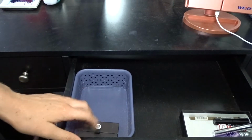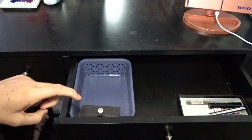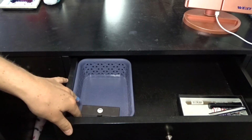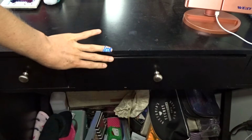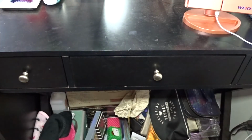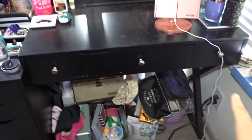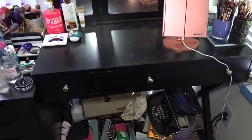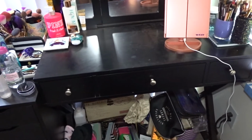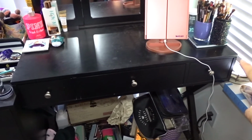If I'm doing any other project panning, those products will live in here, and then I will put all of my weekly makeup basket stuff in that drawer. And let me just back up the tripod a little bit. So there's two other drawers, and then this is my new mirror. It's plugged in because it lights up, but I just got that for my birthday and I'm pretty excited about it. But in this drawer is just my nail polish.